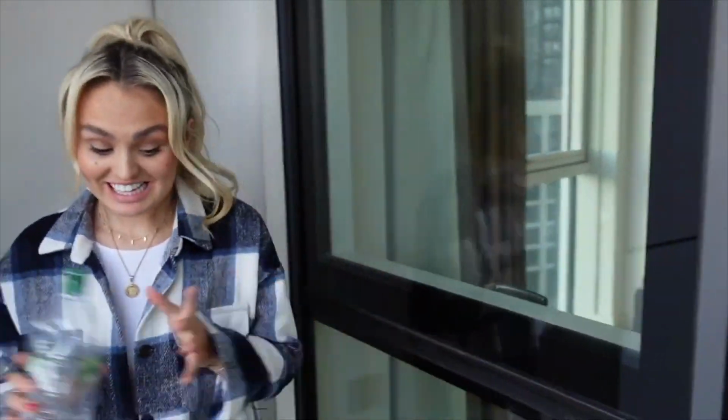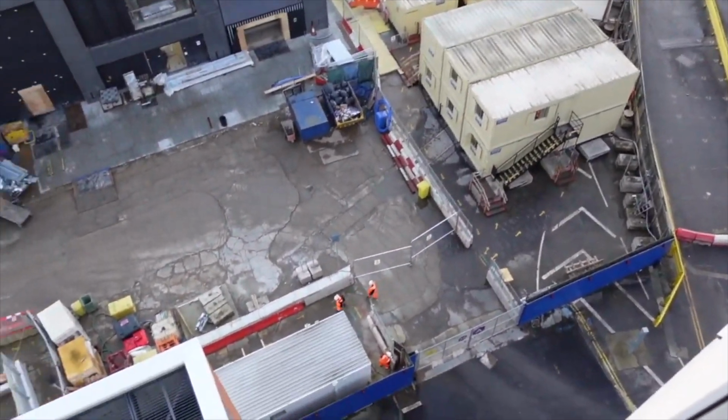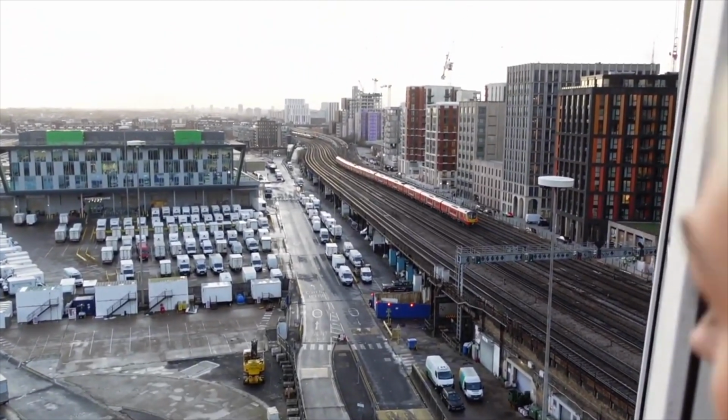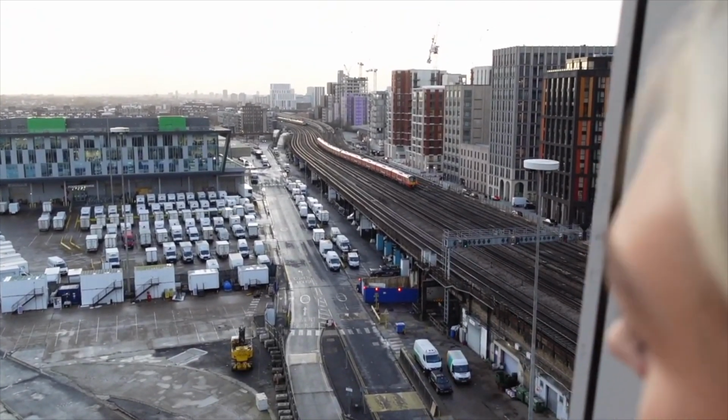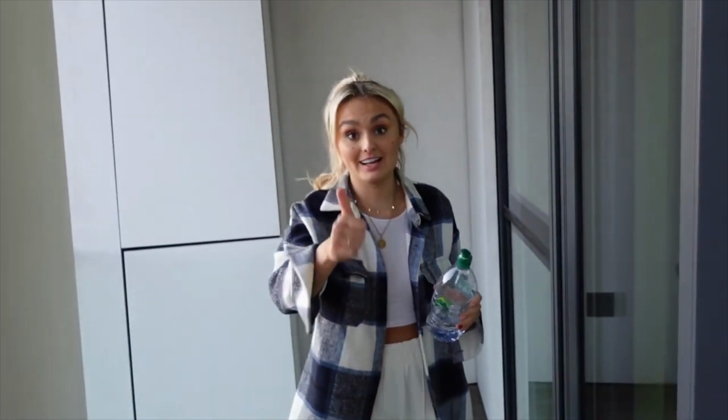So this is going to be Jake's little... This is my project. This is his January project. He doesn't start his new job until February. So the whole of January, he's going to be doing something. I don't even know. Oh look, there's the train. All I've said is fairy lights and a plant. But yeah, we're west facing, so we get the sun, which is lovely.